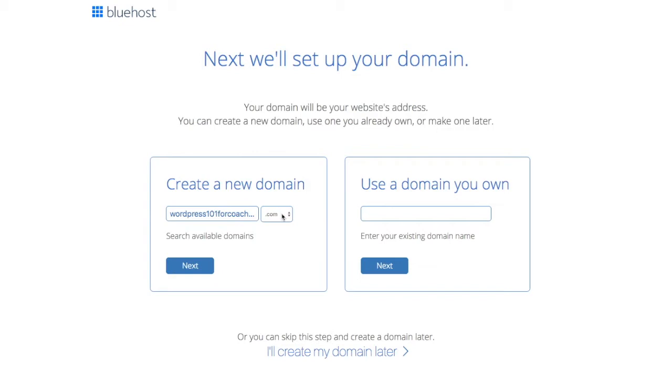If you have a domain name you really want, you can mess around with another possibility like .co. That's a very popular one. It's simple. If you're coaching tech people, you can do .tech or .site. I recommend just go for the .com, even if you have to finagle around and come up with different ideas. Okay, so I'm going to use WordPress 101 for coaches.com. Next.